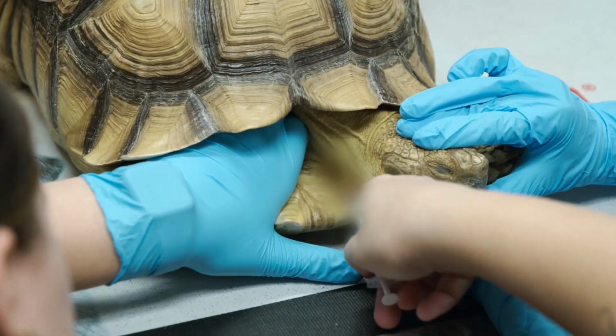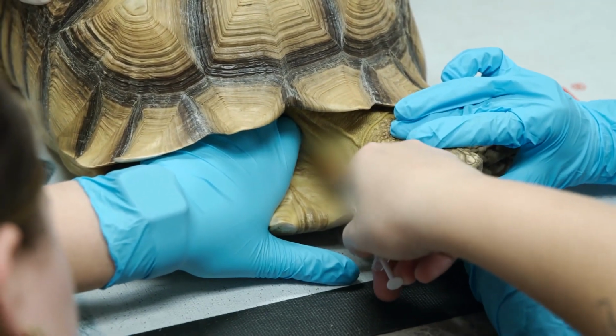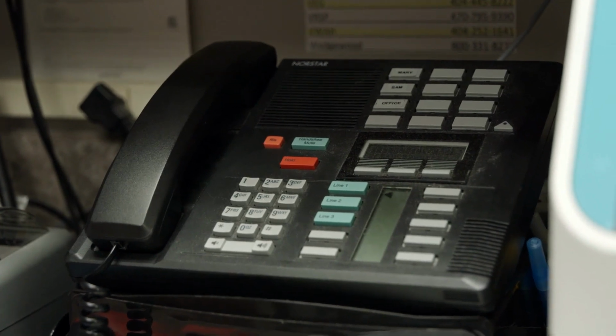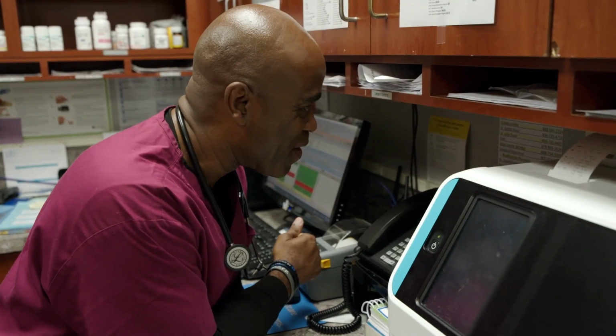Right. Are you gonna take the whole leg? Yes, we're gonna take the whole leg. I know she's safe in your hands. Yes, we're gonna take good care of her. All right, thank you so much. Thanks for letting me know.